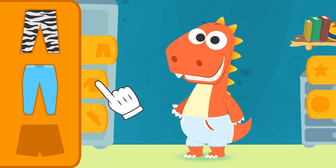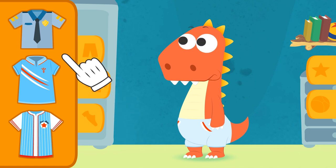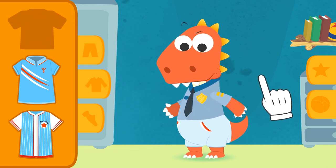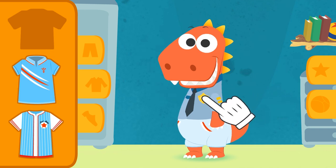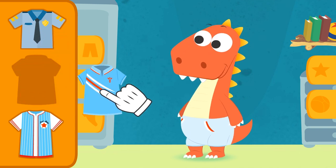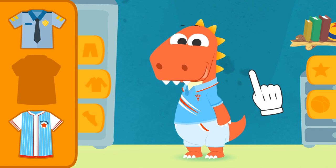What about the top part? Are you sure? Let's see how good it looks. Dressed like that, you look like a pretty weird policeman, don't you think? That's it! This shirt is much more comfortable to do sports in. Plus, it matches. See? You almost look like a professional tennis player.